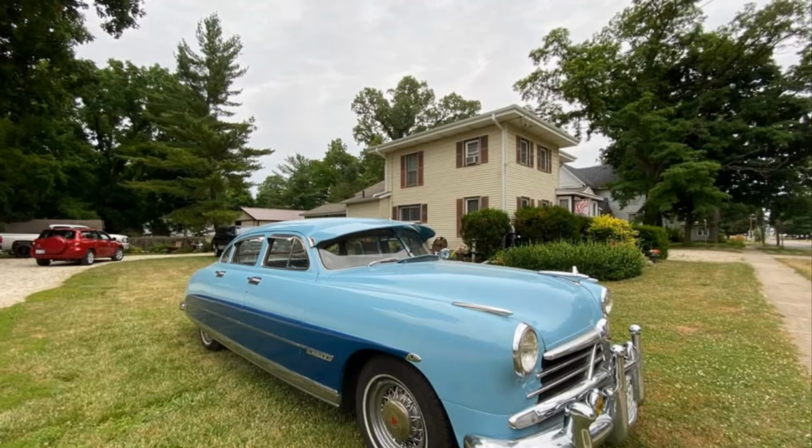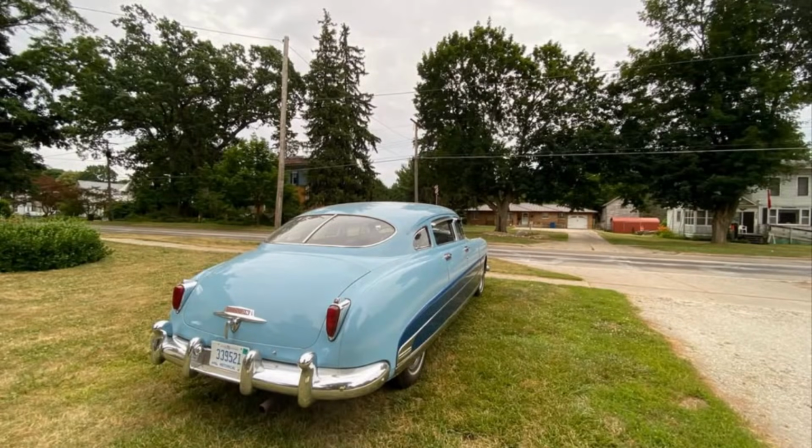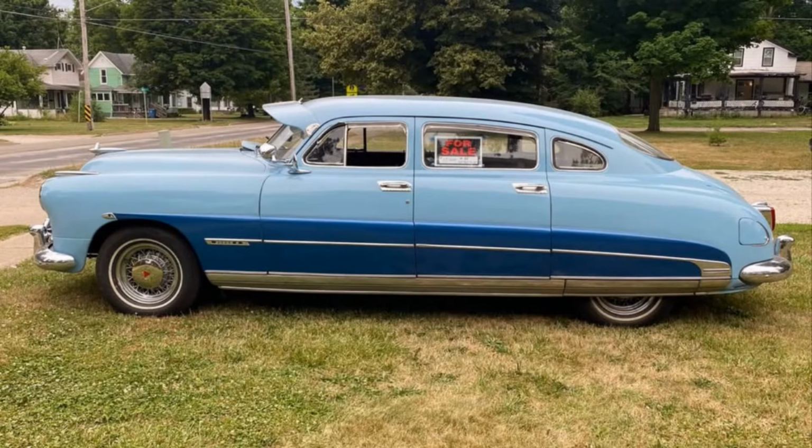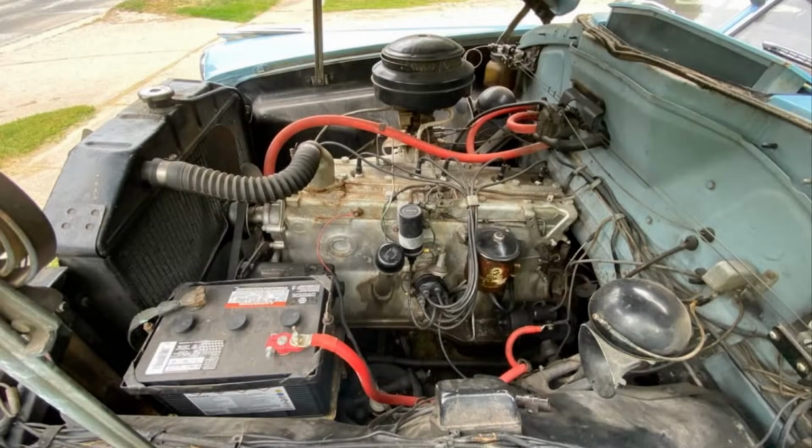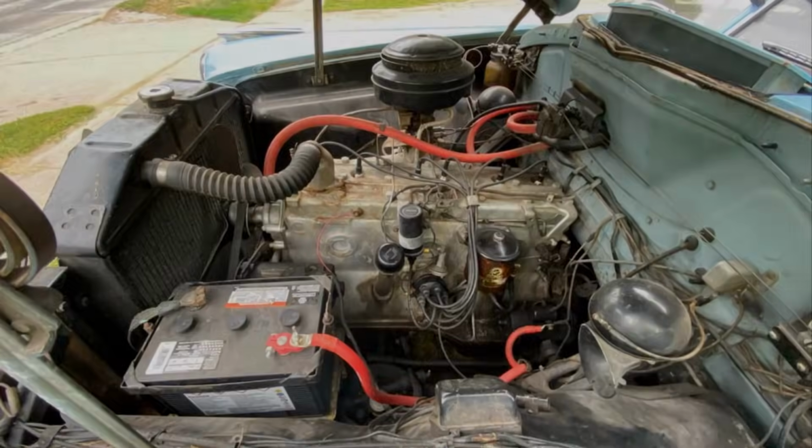Offered without any noted mechanical or cosmetic problems, the car stands as a genuine, well-preserved example of Hudson engineering from the early 1950s. For collectors or enthusiasts seeking a largely untouched post-war sedan with documented care, strong originality, and clear paperwork, this Super 6 represents a rare opportunity to acquire a classic that remains true to its roots.